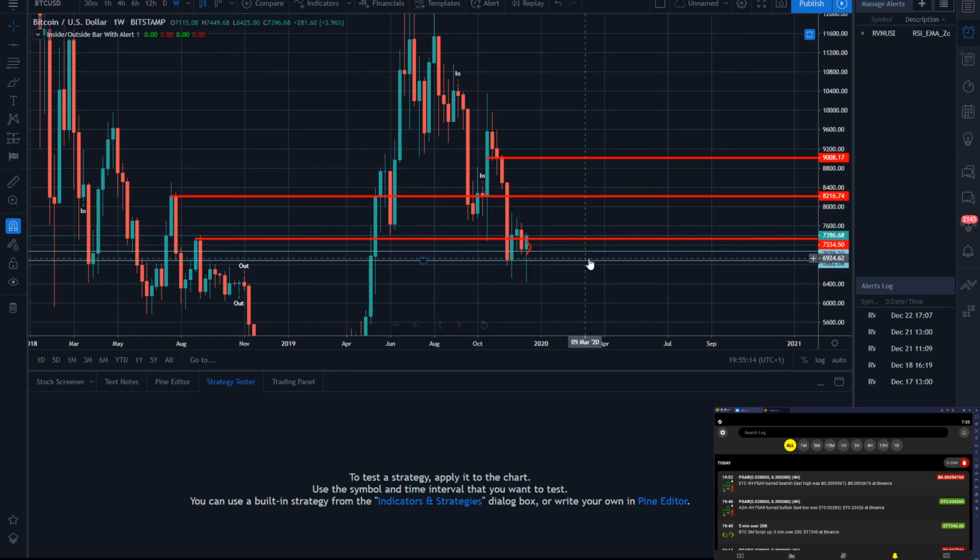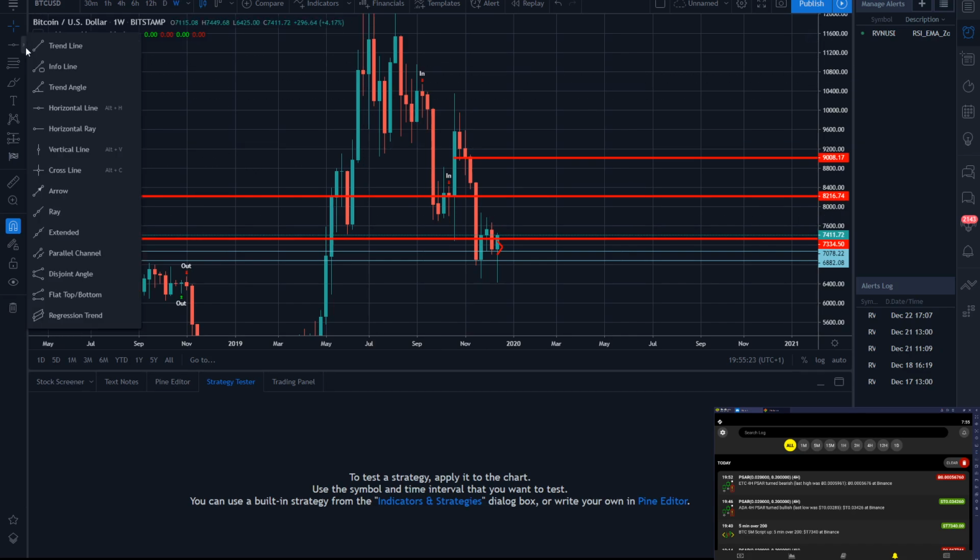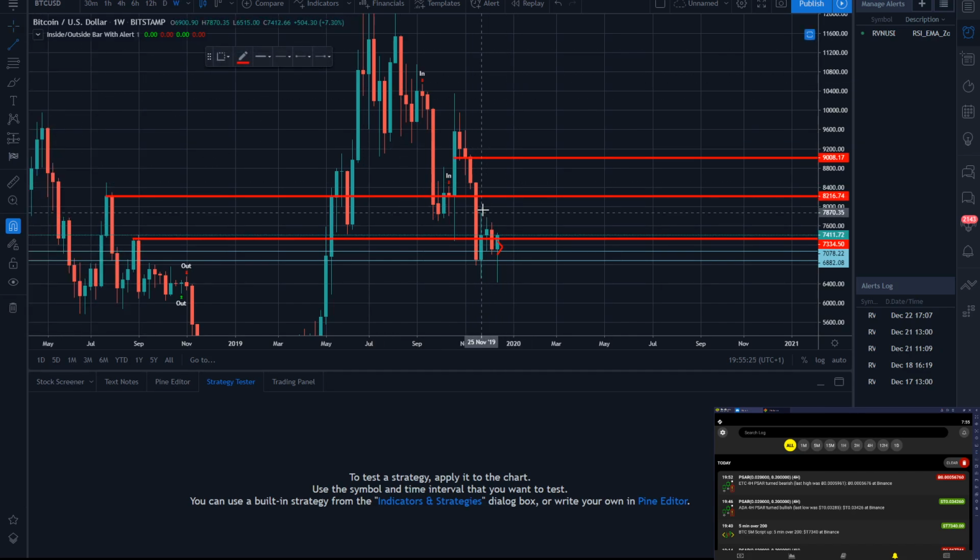So yeah, if Bitcoin does this, maybe it will be a double bottom, and if you're a double bottom fan, your target is 8,200. Yeah, everything is 8,000, 8,400, 8,600. But my target for now is 8,200.